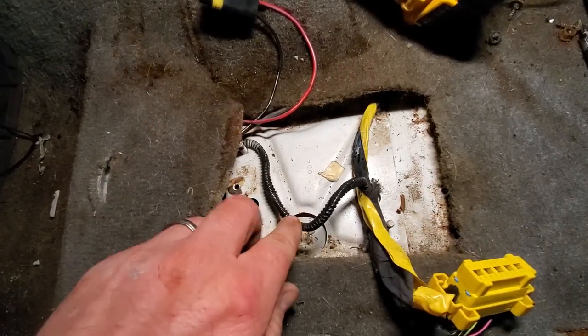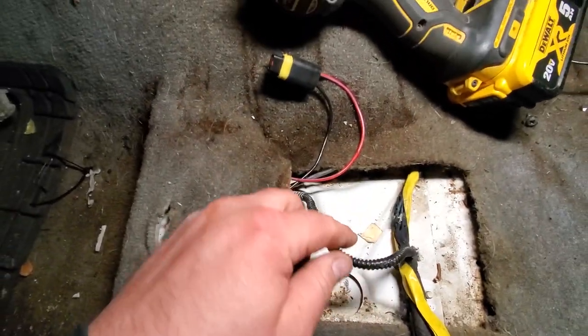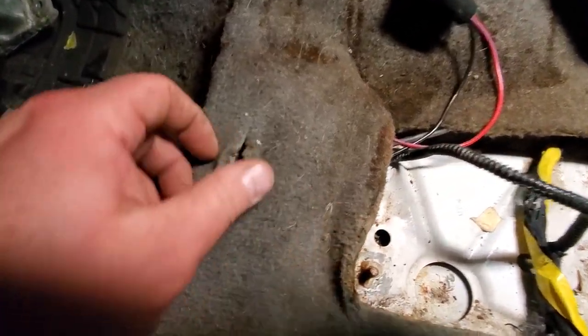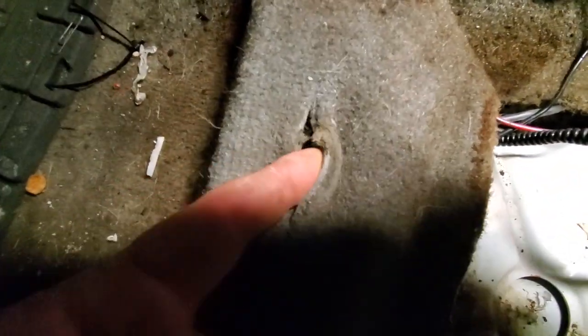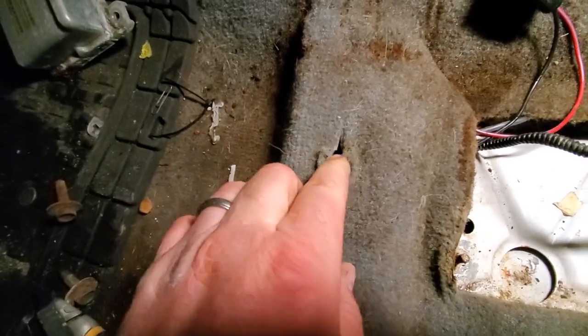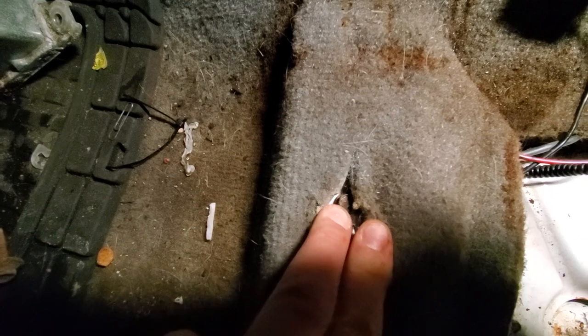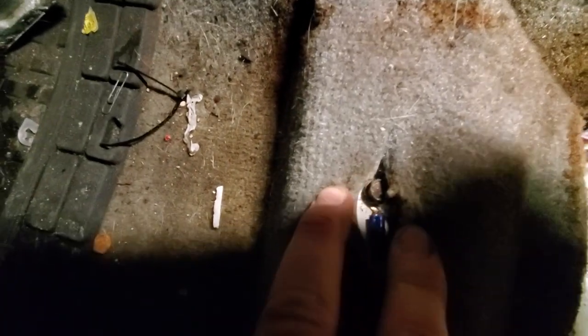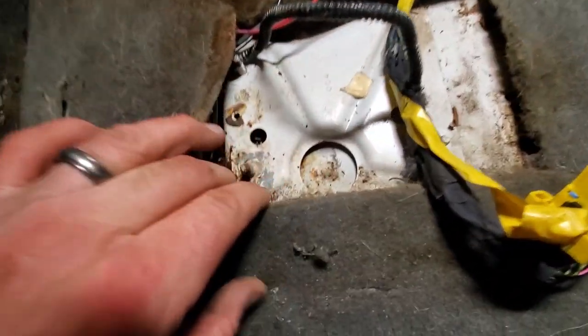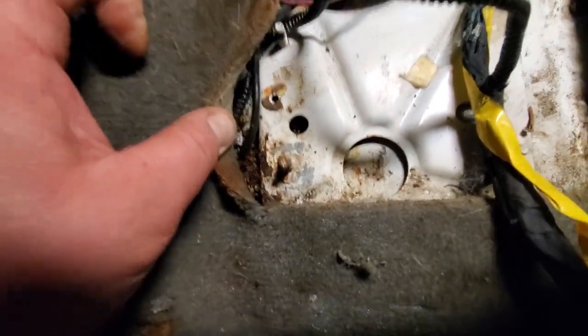All right, so we ran the ground to the airbag module and the ground to Andy's custom power seats. Ran it up under here and put a self-tapper right through the high post of the seat bracket. Keep it up out of the moisture and the muck. So they're both pinned down right there. That should hold off a little better. Keep it away from these grimy studs down here.